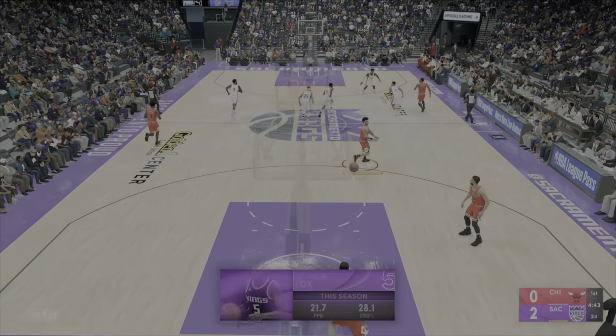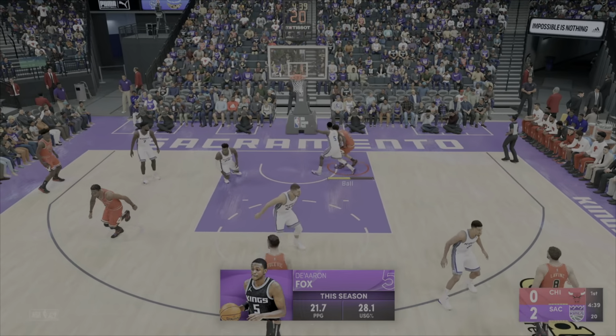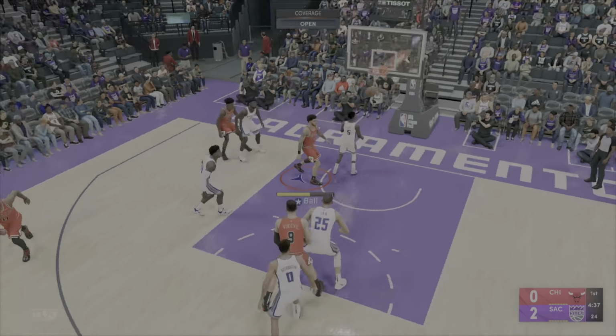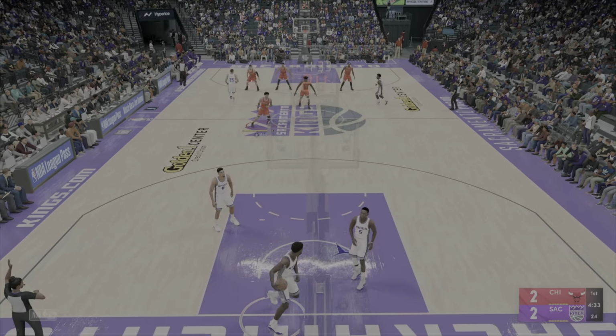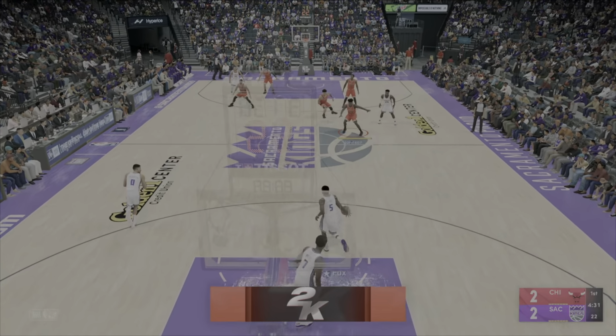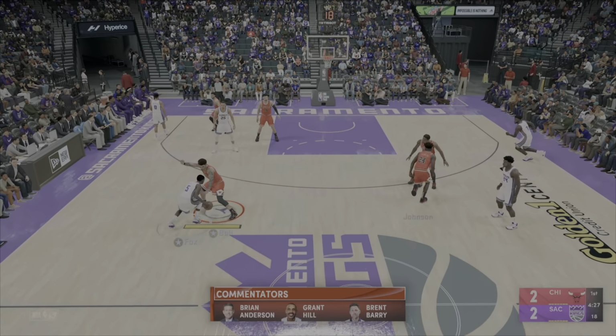Well, this is when Fox is at his best. Once he gets a step on the defense, you're pretty much going to read the back of that jersey. And Ball gets it to go. And here's Fox. He's been an important part of this offense, averaging around 22 points a game.